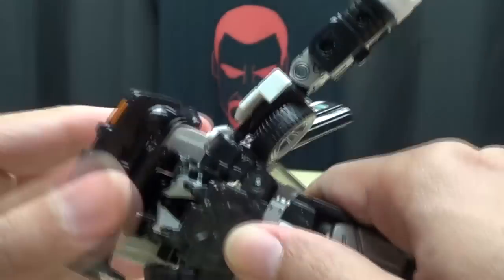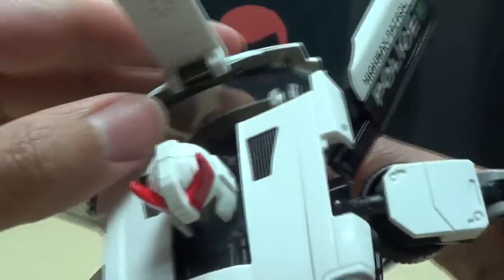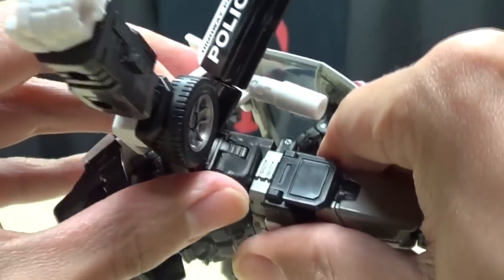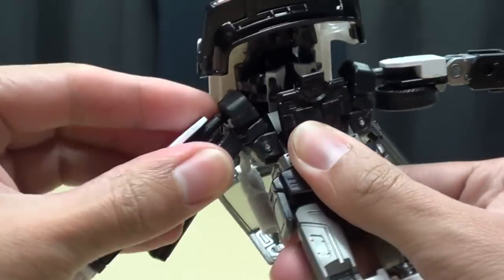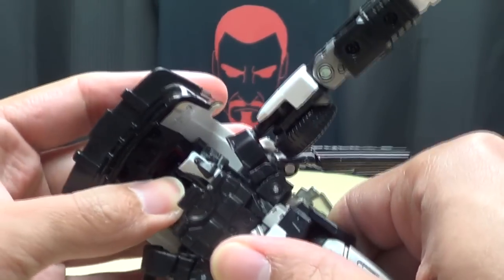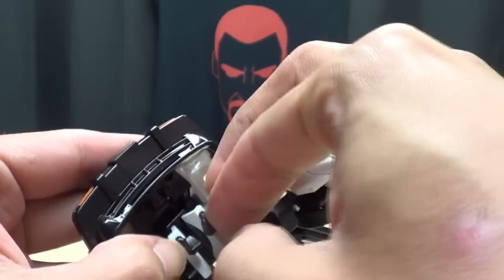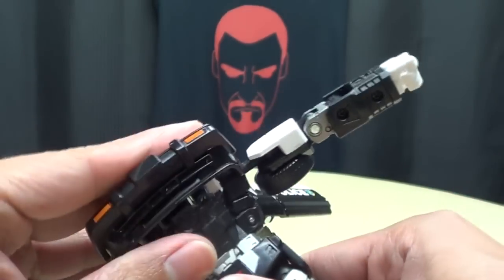And it can be a little tricky to do sometimes. And something's fighting me. What's fighting me here? There we go. And again, you want to make sure that these pieces are oriented properly, which they weren't, and that's what was fighting me. There we go. Once you do that, there you go.